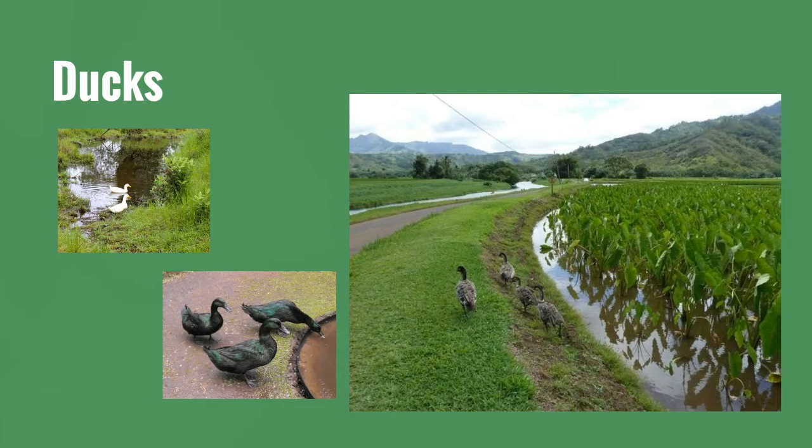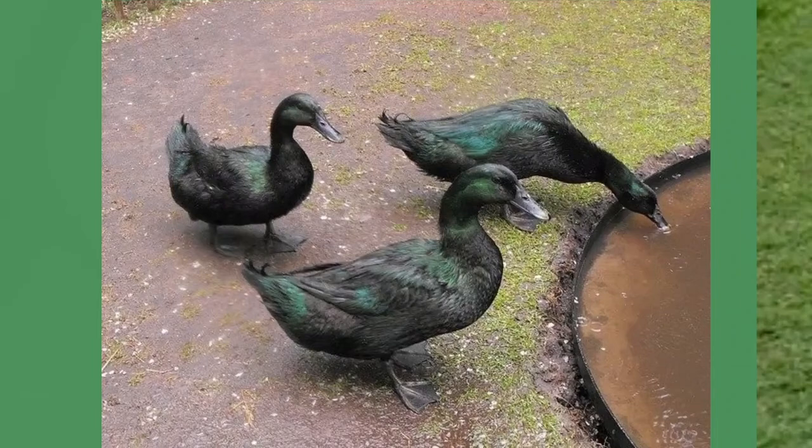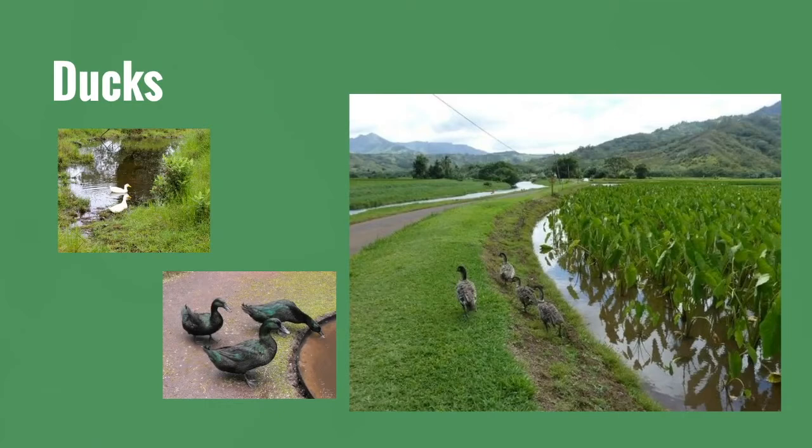Farmers like to use a number of breeds, but in Waipio Valley, the Pekin duck is most preferred. On Maui, they prefer to use the black Kayuga ducks. But regardless of either breed, any breed of duck that is not able or has little desire to fly is great because they won't damage the lo'i as much.